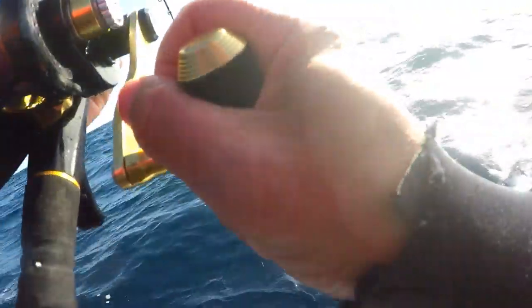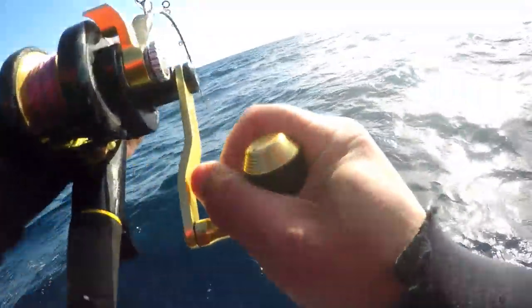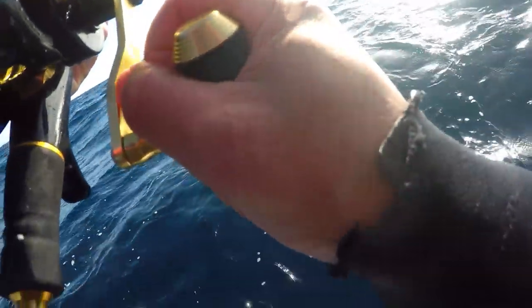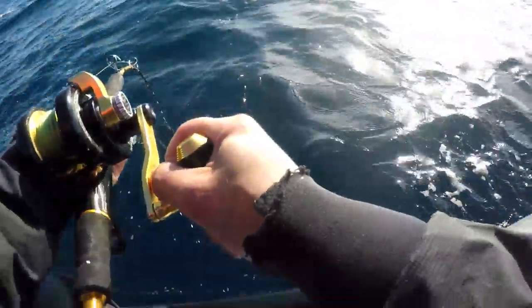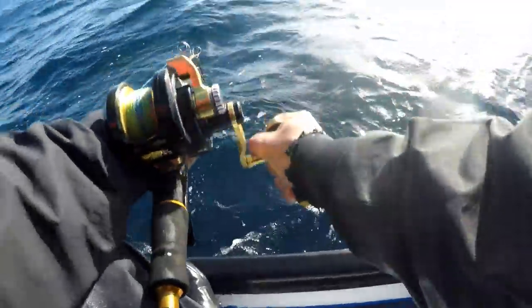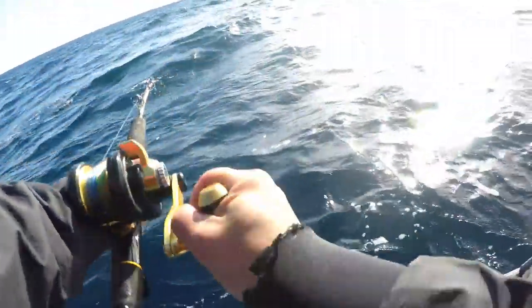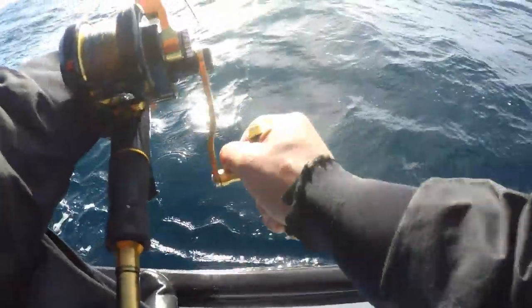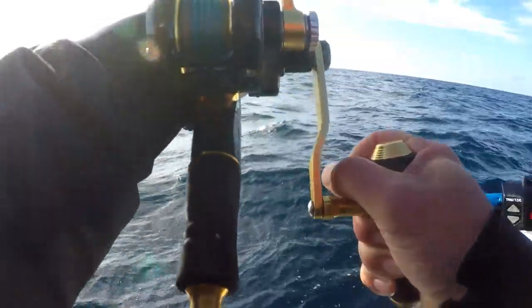Definitely a bit of fish, but can we save him from the bronzies? Hopefully he doesn't get eaten. So exhausting. I want to get him in quick before the sharks get him. He's not fighting a hell of a lot. I hope he hasn't already been sharked.